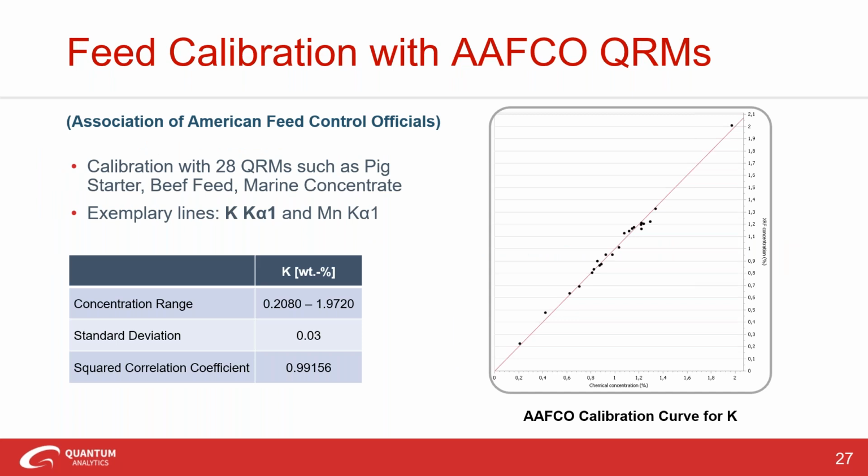In comparison to the biomass calibration that we were showing, I'd also like to show you a different calibration where we participated in a feed calibration round robin test with the Association of American Feed Control Officials. This is the calibration where we used a variety of quantified reference materials to perform a round robin test. These samples were made of samples like pig starter, which is a feed for early developed pigs. It also included some beef feed and even some marine concentrate samples.